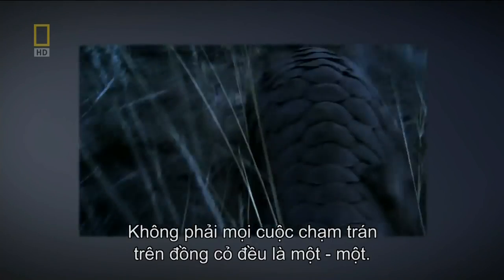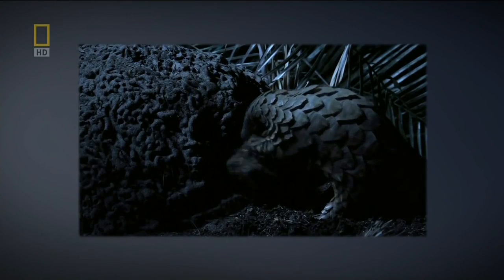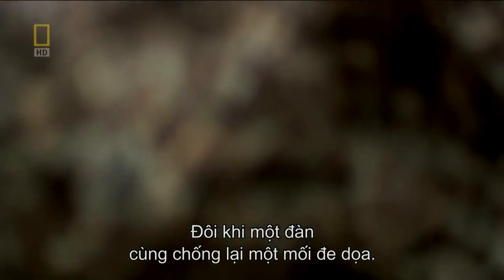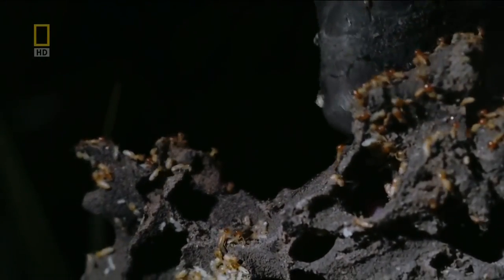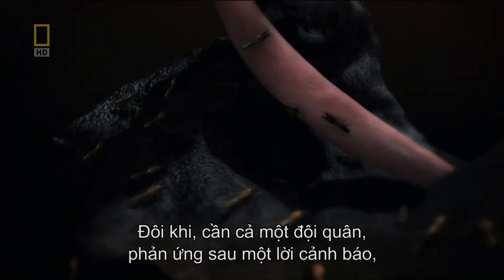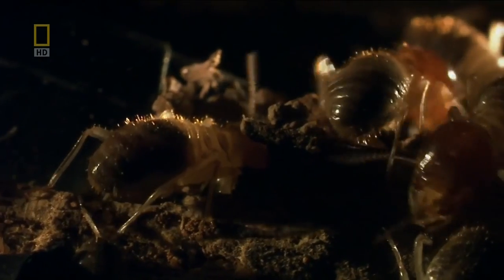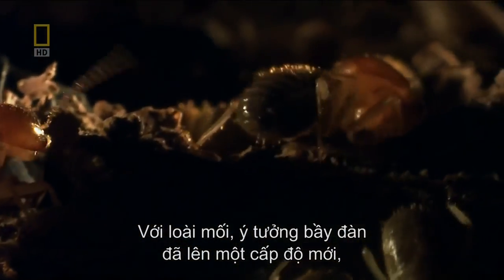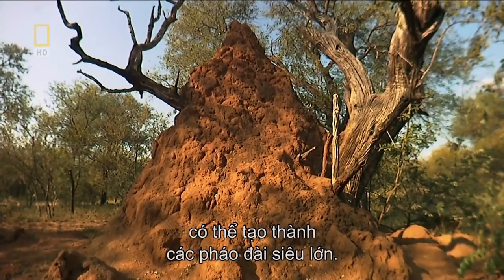Not every grassland encounter is so one-on-one. Every so often, a herd stands together against a threat. Sometimes it takes an entire army responding as one at a moment's notice against an invader. With termites, the idea of a herd goes to a new level, forming super colonies capable of super-sized fortresses.